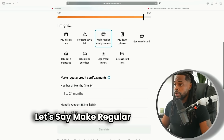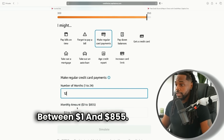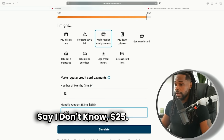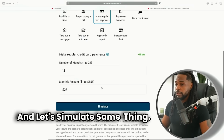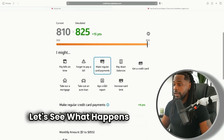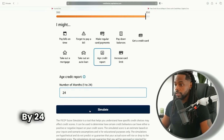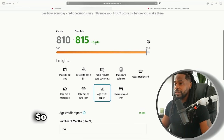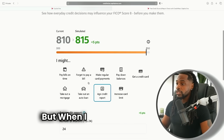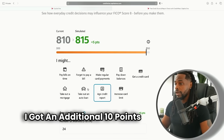Let's say make regular credit card payments. It says I can make between $1 and $855. Let's see if I make, for the next year at least, let's say, $25, and let's simulate. Same thing. It seems like it doesn't change even if I made credit card payments or not. Let's see what happens if I age my credit report. And I age my credit report by 24 months. Will that make any other difference? So it looks like if I just age my report, then I get an additional 5 points. But when I actually paid my credit card on time, I got an additional 10 points after 2 years.